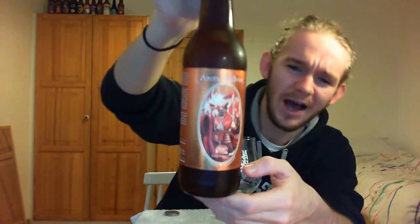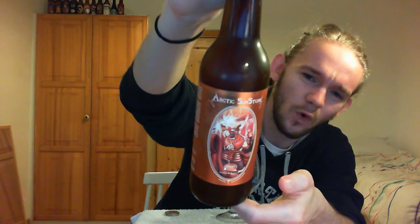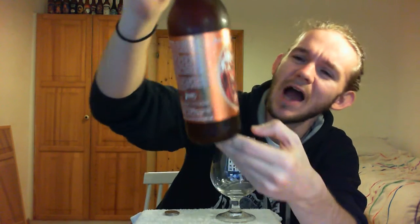For this one we are going to head over the water to Denmark once again, and we're going to revisit one of my favourite breweries that I've discovered since I've moved over here to Sweden, and I finally realised how to pronounce the name right. Thank you to Morten at Ølbutikken for telling me this. It's Amager, and this is Amager Bryghus, and we're going to have a taste of their Arctic Sunstone today.